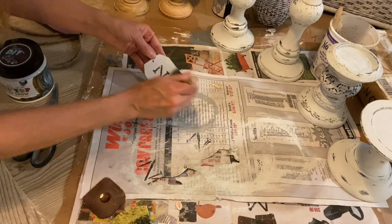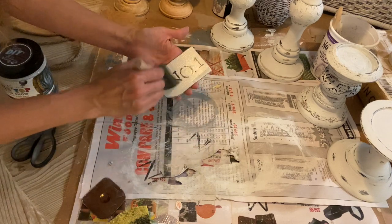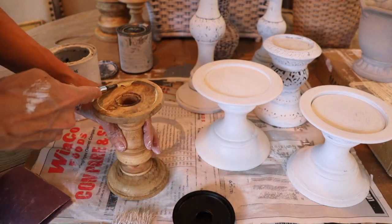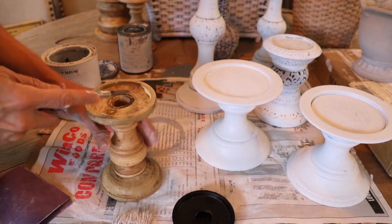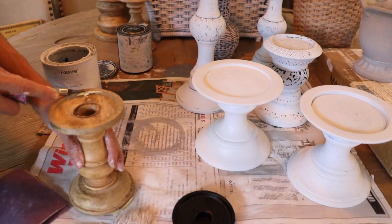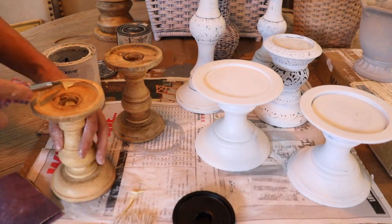I sealed this with a clear top coat. I really like the wood on these candlesticks, so I'm just removing the glue and the top plate on the one. I'm going to sand the tops of these to smooth them out and remove some of the burn marks that are in the wood.